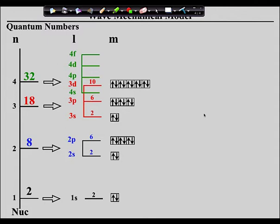But guys, we can play the same game. You ready? How many electrons are going to be in the 4S? 2. 4P? 6. 4D? 10. 4F? Quick math. 32 minus 10 minus 6 minus 2? 14. Isn't it amazing how this just keeps repeating itself in this orderly pattern? Kind of makes me wonder if it's an accident.